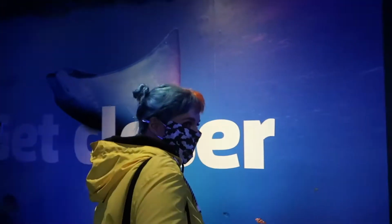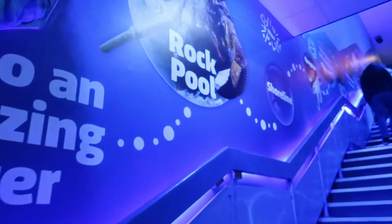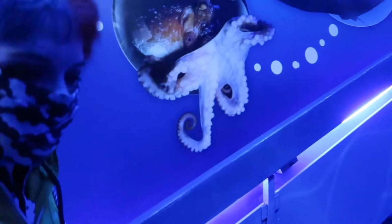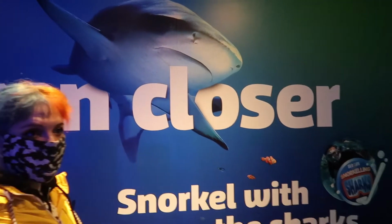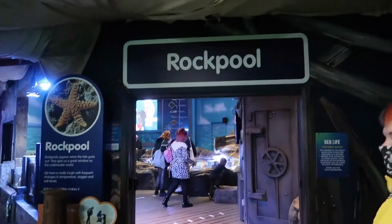Today we're at the Sea Life Centre. We love a Sea Life Centre. We are cool. I've been here before, but I think it's changed since last time, so I have to go upstairs. Alright, did you not have to go upstairs before? No. Even closer. Natalie was talking about this. I think to snorkel with the sharks is only 70 quid. I think it's pretty good. We're just heading into the rock pool.